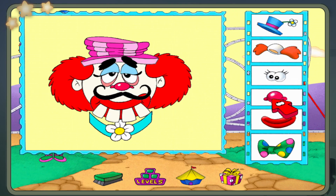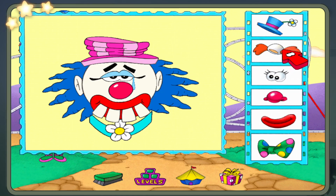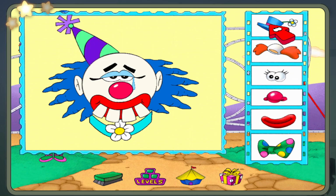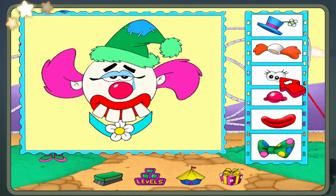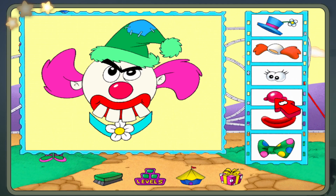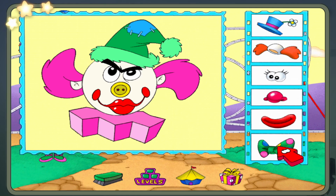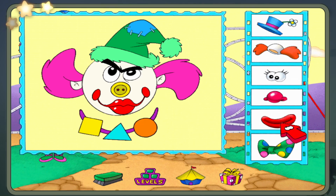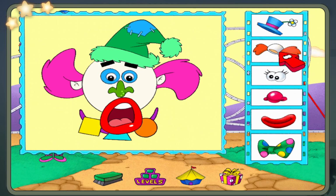You changed the mouth. That's a funny nose. You changed the eyes. You gave the clown different hair. That's a funny hat. You gave the clown a different hat. You gave the clown different hair. You changed the eyes. The nose button. You gave the clown a different nose. That's a funny mouth. You changed the tie. That's a funny tie. The mouth button. You gave the clown a different mouth. You changed the nose. That's a funny pair of eyes.